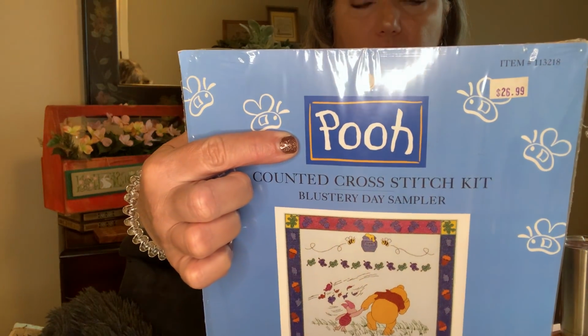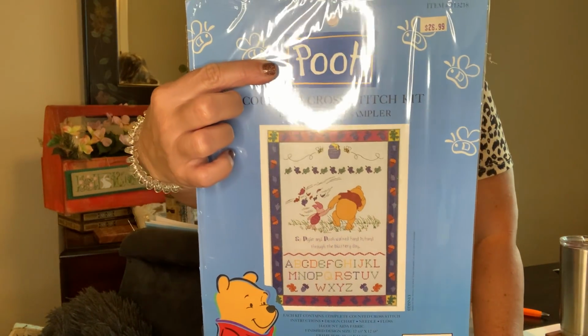And then this one is a Pooh Bear. And it has the fabric and the floss and the chart in here. And it says, "So Piglet and Pooh walked hand in hand through the blustery day." I am such a big Pooh fan. I love Pooh Bear. It was my favorite as a kid. So use the word Pooh Bear, P-O-O-H, like the little bear Pooh, right here. Use this word right here if you're interested in this one, like his name. He was my favorite cartoon as a kid when I was little, my favorite Disney movie. Of course, back then you didn't get to see him very often.